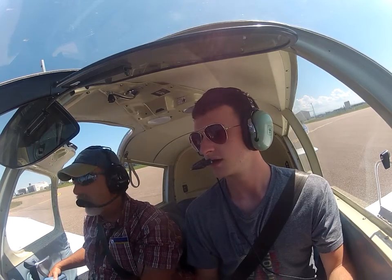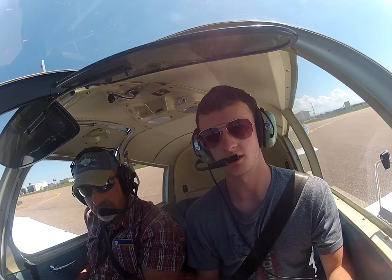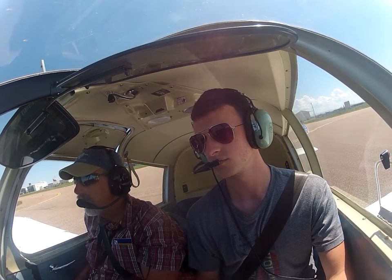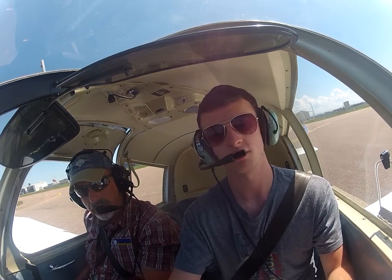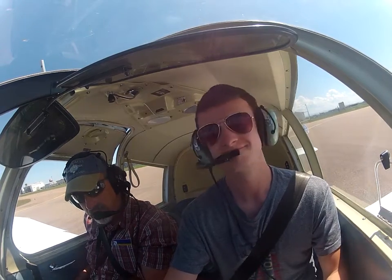Great Falls Tower, Cherokee 90690 Whiskey is ready for takeoff on runway 3 at Alpha 5. Cherokee 90690 Whiskey, Great Falls Tower, wind 050 at 10, runway 3 at Alpha 5, cleared for takeoff, west departure approved. West departure approved, cleared for takeoff on runway 3 at Alpha 5. Thank you very much. No problem.